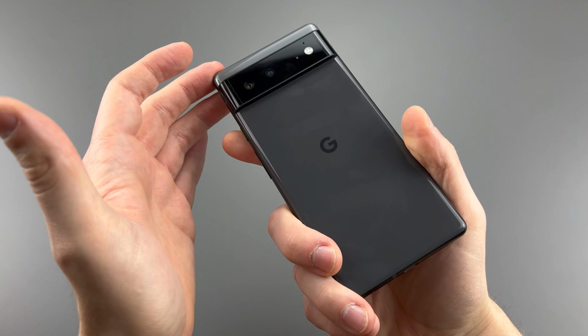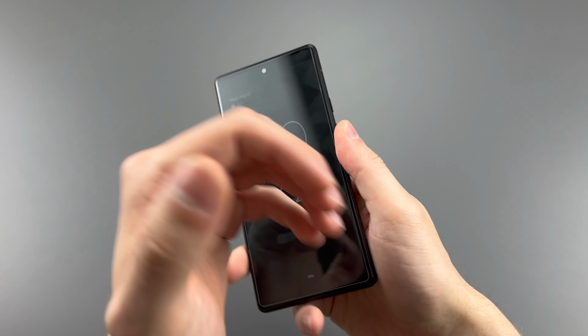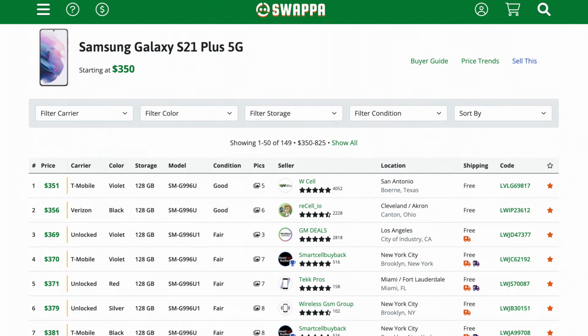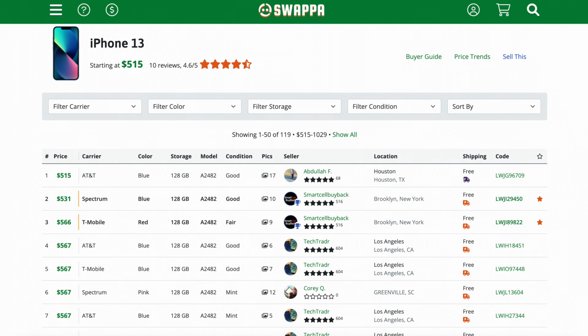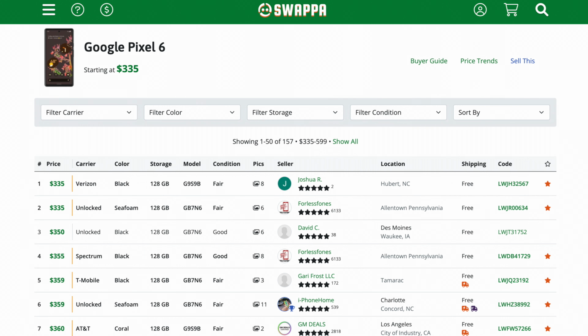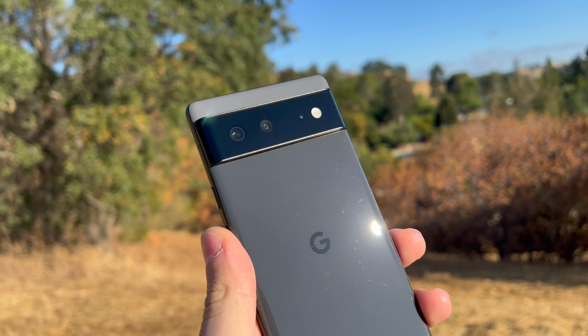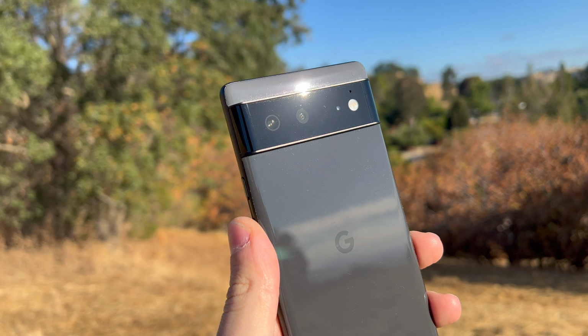Like I said, this phone was $400 for me, but you can do the same thing if you're okay with buying a used phone. This compares to the Samsung S21 Plus and iPhone 13, and the Pixel 6 is dramatically cheaper in both used and new pricing. So yes, this phone is obviously supposed to be worse, but it actually isn't.